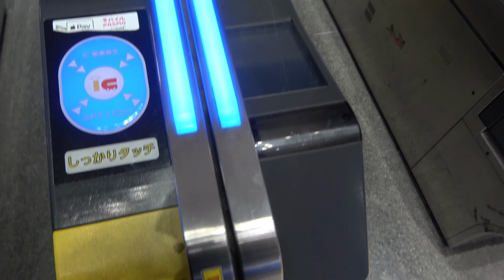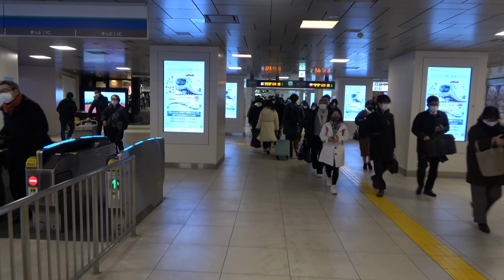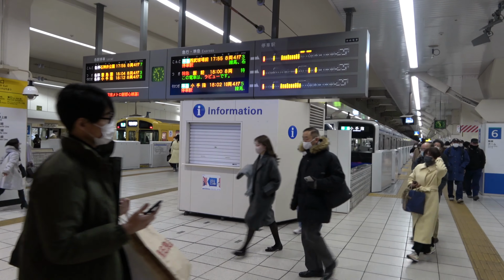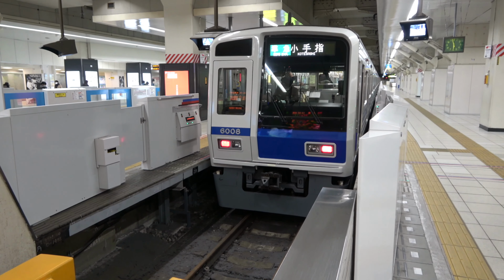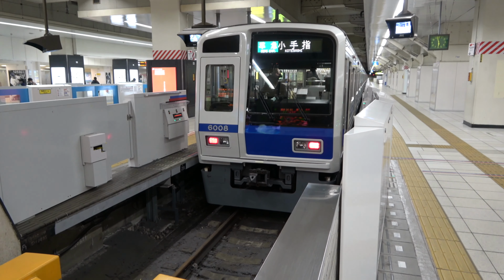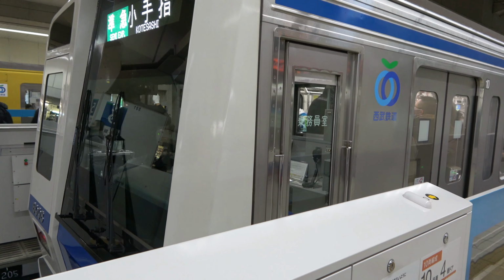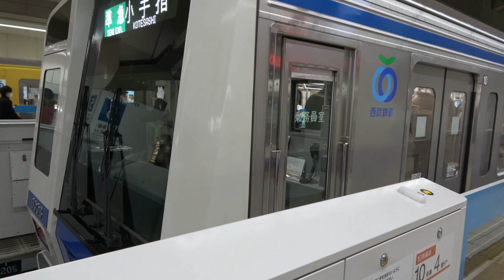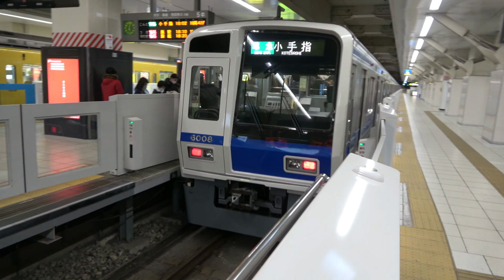In this Seibu Ikebukuro station, 490,000 people use the station a day. That's a lot of people. This station has 4 platforms and 7 rails for trains to come in. It is the biggest station for a major private line in the Kanto area. This is the Seibu 6000 type. It normally goes to the Fukutoshin subway, Tokyu, and Minatomirai shared area, so it is quite rare to see in Ikebukuro station, I think.